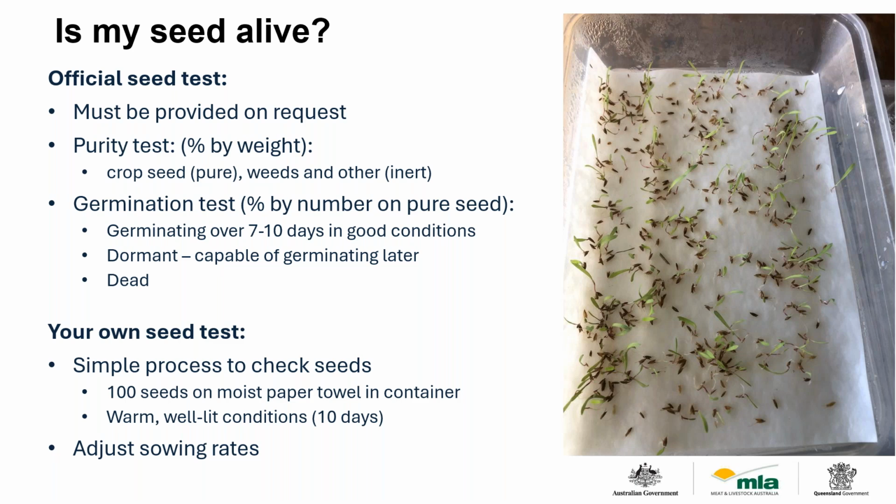But what we recommend to all producers is to do your own seed test. Sometimes the most recent seed test that you receive from your agent might be a year old, might be 6 months old. So a lot could have happened to your seed in that time. So simply do a little germination test like the one you see there. That's simply a takeaway box, some blotting paper, 100 seeds put on there, and a little spray bottle used to spray water on top of that test. And based on those results, you can use those to adjust your sowing rates.